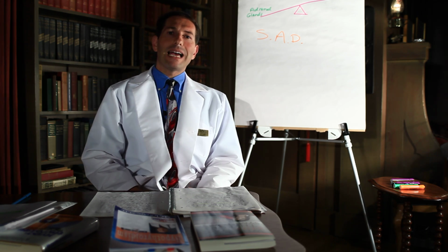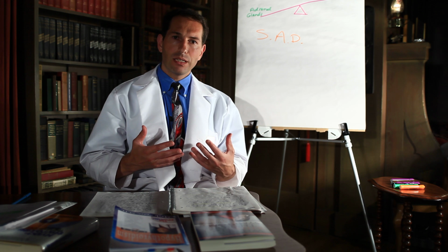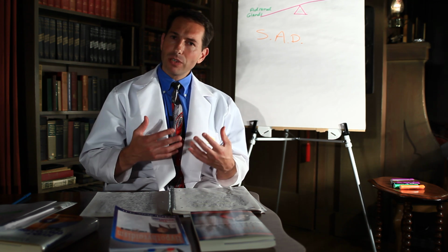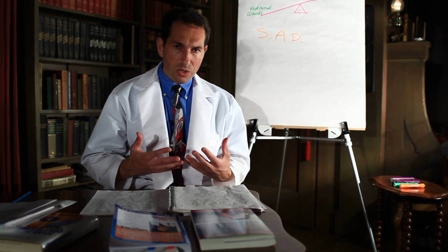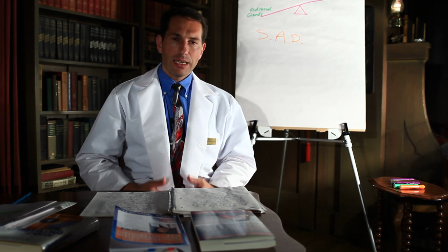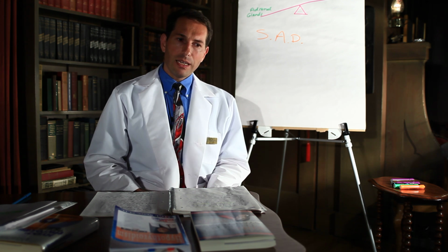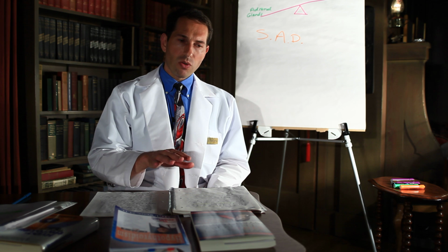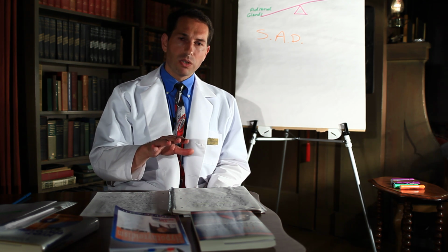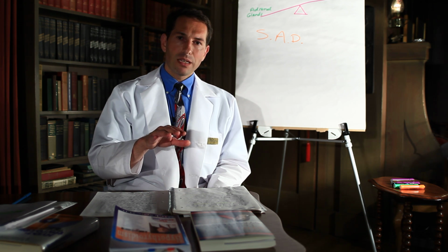So the purpose of the labs is to determine what type of thyroid condition the person has. Especially if they have an autoimmune thyroid condition, we need to know in order to treat them properly. And in the medical community, the approach is only to look at one hormone called TSH, thyroid stimulating hormone, also known as thyrotropin.